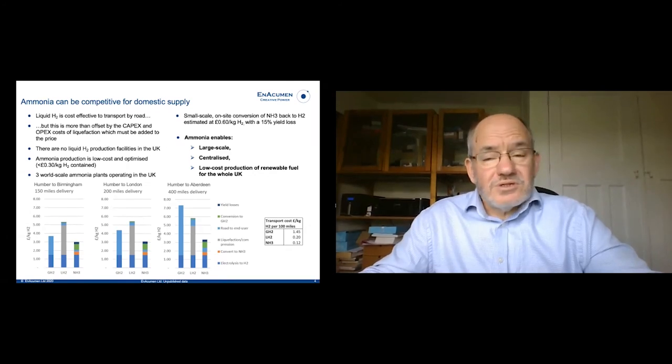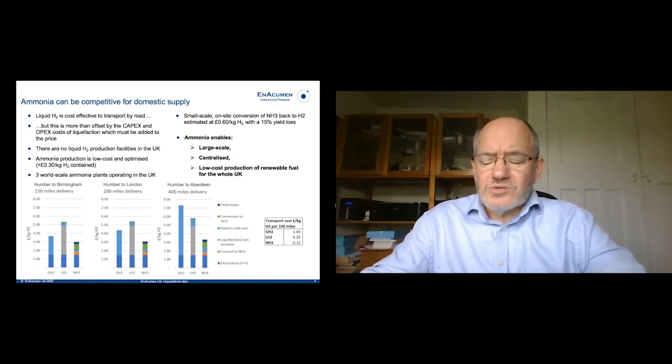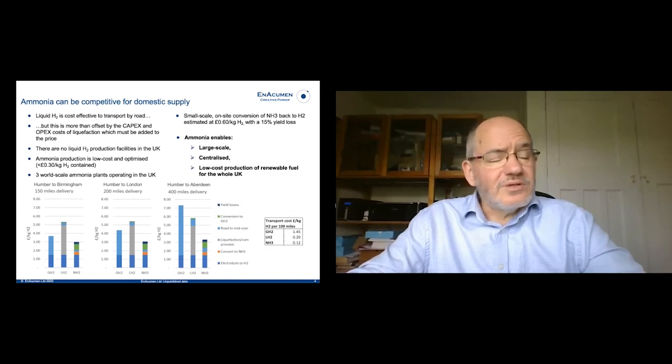Ammonia crackers exist and have been around for quite a long time, but they're typically not at large scale. These tend to be small scale units, which are used for producing what's known as forming gas, where ammonia is cracked to produce hydrogen. And this is used very commonly in the metallurgical industry and other related industries, and sometimes in the glass industry. So it's quite a simple process and it has been around for a while, but it hasn't yet been scaled up to very large scale.